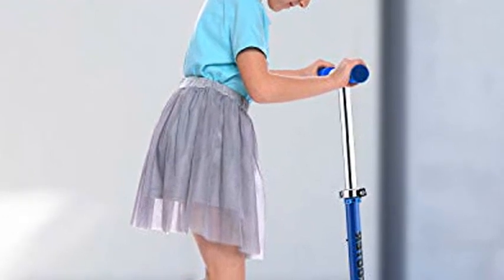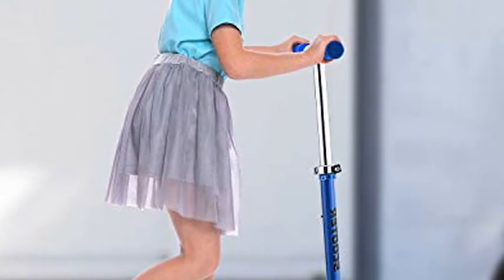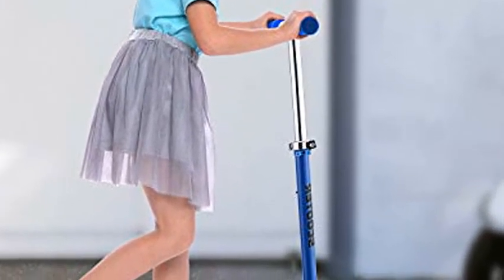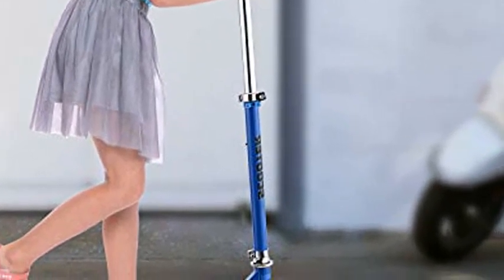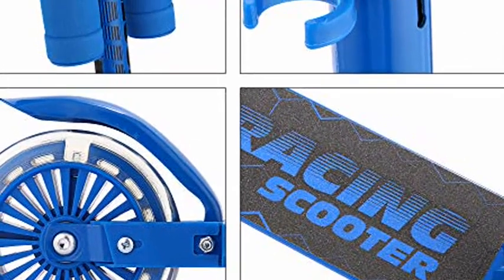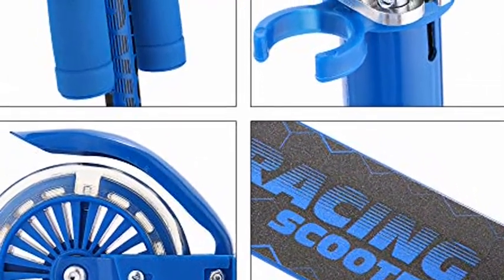More comfortable and safer, rear fender brake, the soft sponge handle grips and locked-in handlebar, lightweight equipment and low-to-ground deck structure provide children a stable smooth ride in the various road conditions. Applicable user, age 3 to 10 years old.